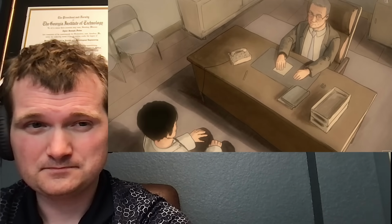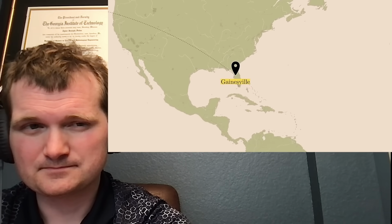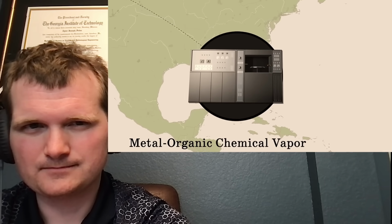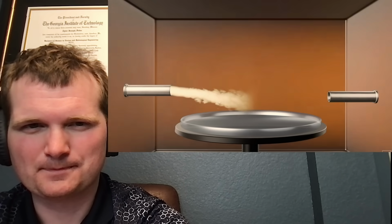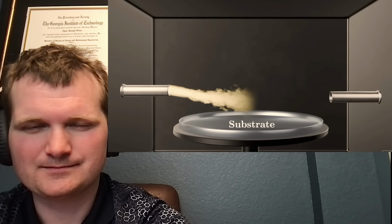So the first step in Nakamura's proposal to Ogawa was to disappear to Florida. He knew an old colleague there whose lab was beginning to use a new crystal-making technology called metal organic chemical vapor deposition, or MOCVD. An MOCVD reactor, essentially a giant oven, was and still is the best way to mass produce clean crystal. It works by injecting vapor molecules of your crystal into a hot chamber, where they react with a base material called a substrate to form layers.